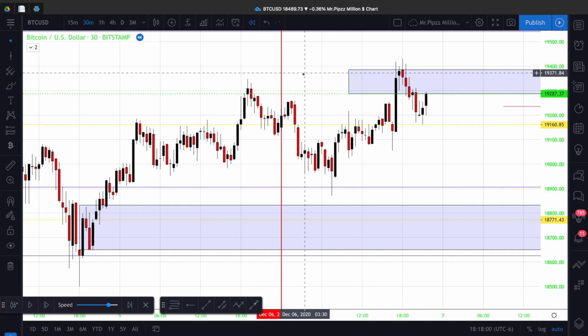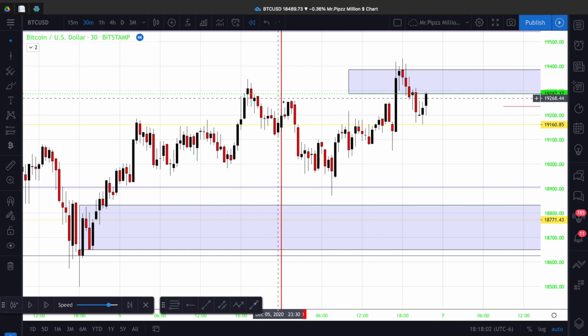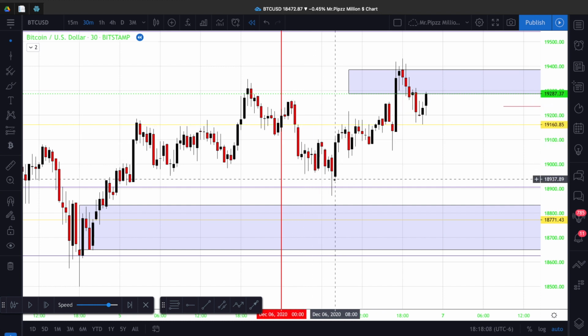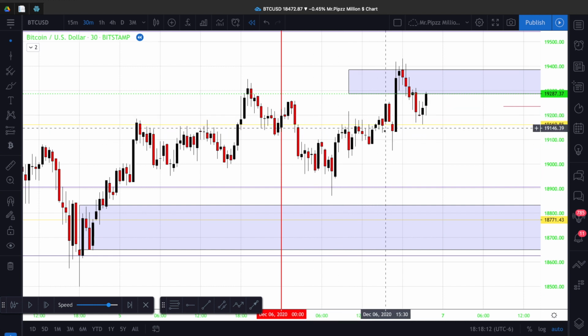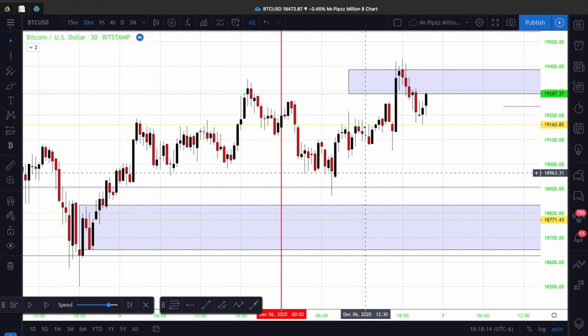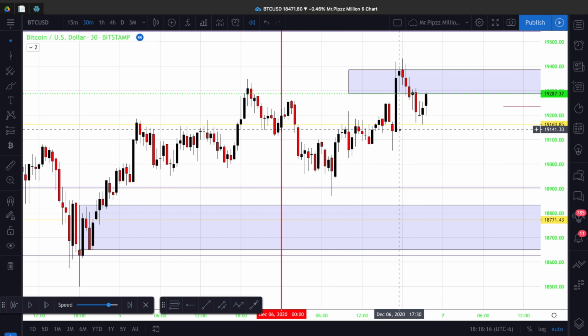I can't really remember, but since the start of the week, we had a push to the upside. We came down, we consolidated, we got into another region, another level, consolidated some more. This is all choppy work for me. I wouldn't have been in any of this. This is where it started to get interesting. We had a bullish engulfing straight from this 4-hour array.